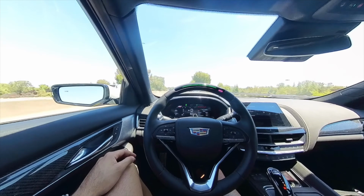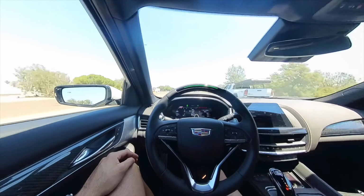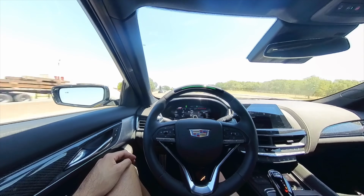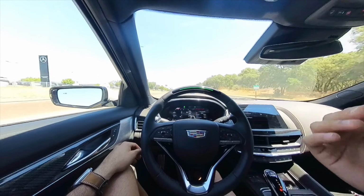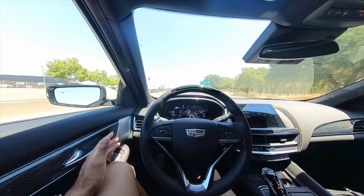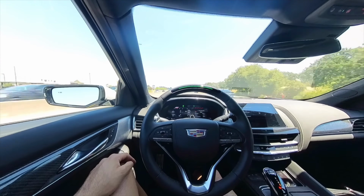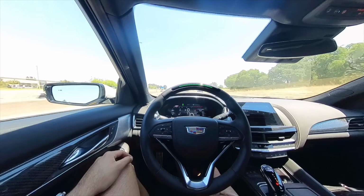But it's keeping straight, it's accelerating appropriately, it's not doing a bad job. And of course, if I want to signal, I can always just signal and then the vehicle will check and automatically lane change back if I want to override that, or I can just grab the wheel and take control completely. But this is a first person point of view on how Super Cruise looks like.